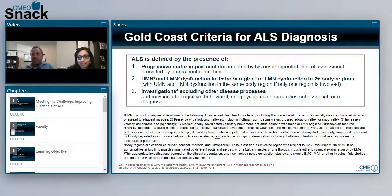Fortunately, we've got a newer one that has just come out as far as diagnostic criteria that hopefully helps clarify some of those issues. So the Gold Coast criteria was published, I think, in 2020. So this is pretty new. And actually the 2 presenters for the next 2 portions of this 3-part are authors of that.